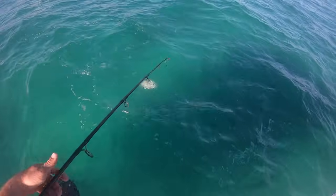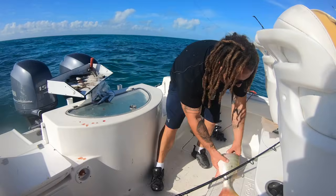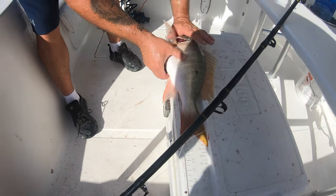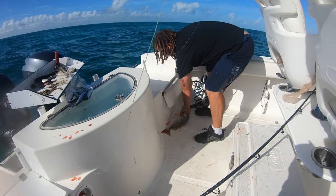Florida Keys fishing. Mutton fishing in the Florida Keys. That's another one. Here we are. Calm down, buddy. And he's a keeper. Another keeper mutton. Whoa. Everybody's gonna think I'm a cougar.